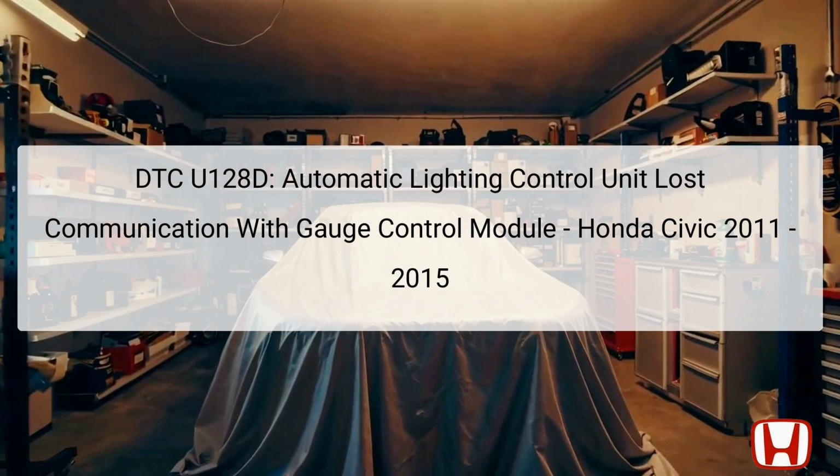Understanding the components involved is crucial for diagnosing and resolving this DTC. The automatic lighting control unit is responsible for managing the vehicle's lighting based on environmental conditions. The gauge control module, on the other hand, relays information about the vehicle's speed, RPM, and fuel level to the driver. Effective diagnosis will require an extensive understanding of these systems along with systematic troubleshooting steps.